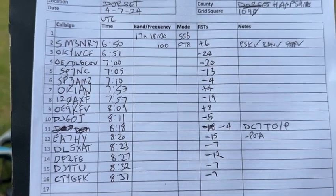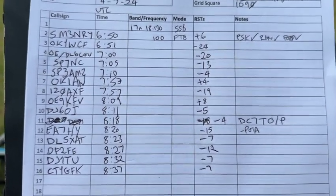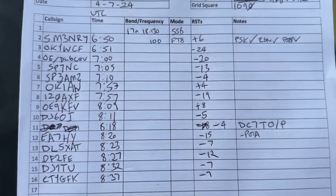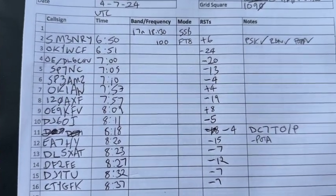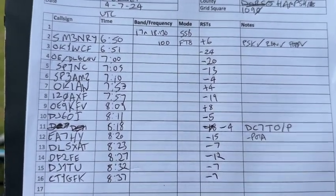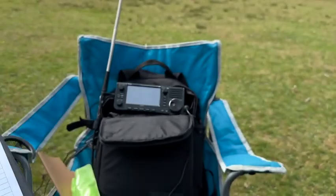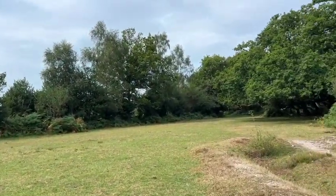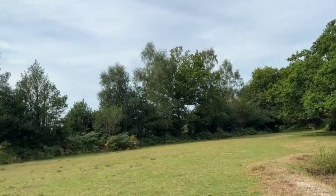But yeah, if you could see yourself on the list, many thanks for making my successful Parks on the Air activation. My last two visits have been rather disappointing, but today it's all just come together really nicely. And what's good is I've got out in a chair into the park itself, and as you can see, it's absolutely beautiful here.